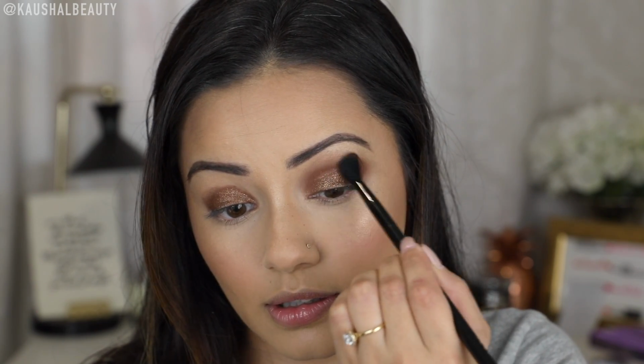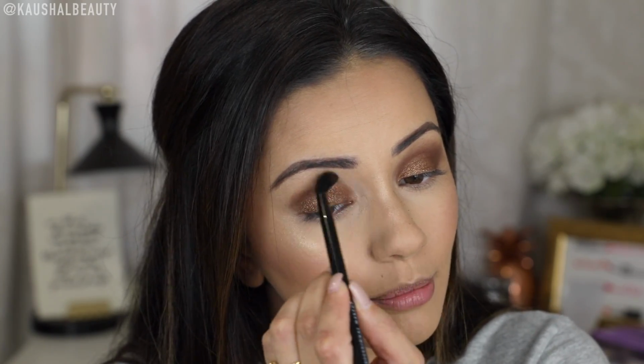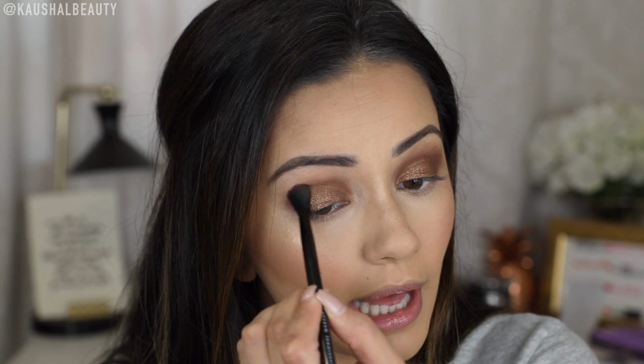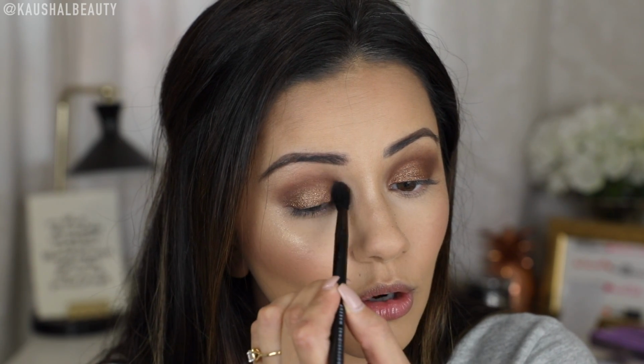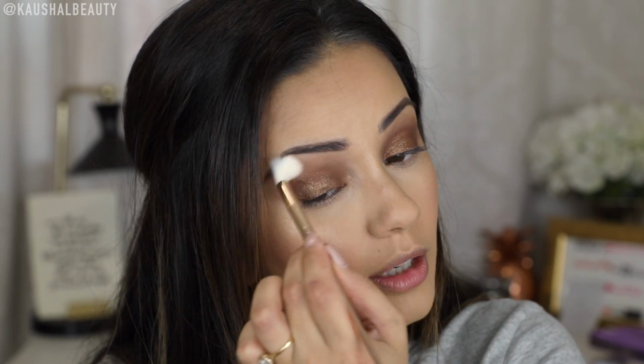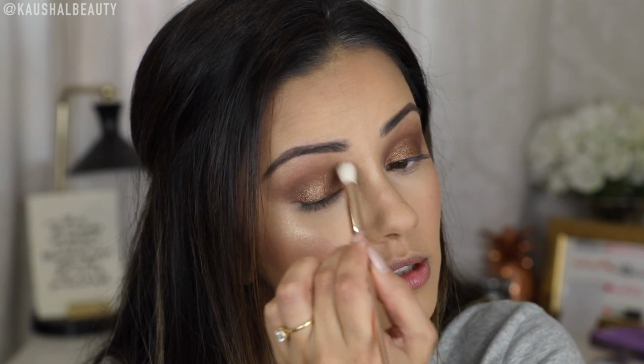And this honestly, in real life and even in pictures, looks like you've spent so much time creating this bronzy smoked out eye. And I love that it's minimal products. It's not too many crazy amount of products. It's one palette and one eyeshadow stick. I'm just taking a clean, fluffy blending brush and I'm blending out all of those edges.